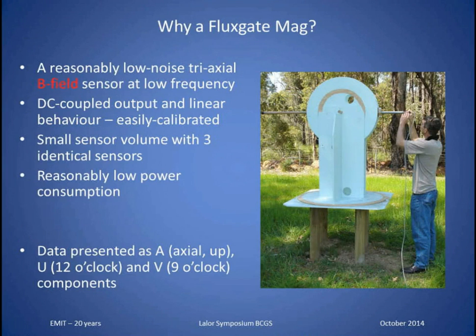There's been a little bit of discussion today about why or why not to use a Fluxgate Mag, and we've seen a bit of this already today. I'd add that due to the linear behaviour of these things, and they're pretty linear, they're easy to calibrate, and being a small sensor with relatively low power consumption, it's a no-brainer to put these things in a borehole.